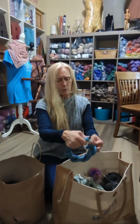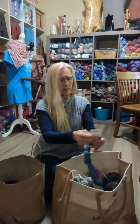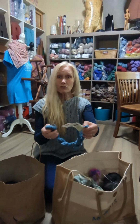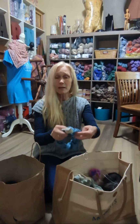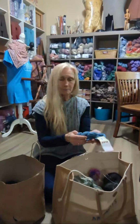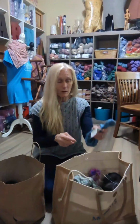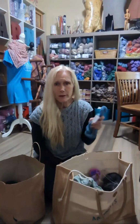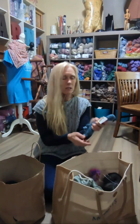I got this one. Where did I get those? Oh, Cozy Yarn Shop. Cozy is in Eugene, Oregon. My husband and I were on a road trip down the Oregon coast, and I made him stop at all the yarn shops. We didn't stop at all of the yarn shops, but we stopped at a lot of them, and it was super fun. But this came from Cozy Yarn Shop.